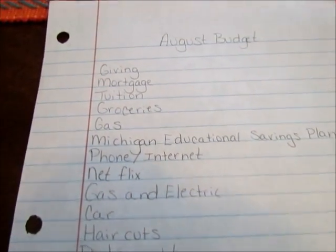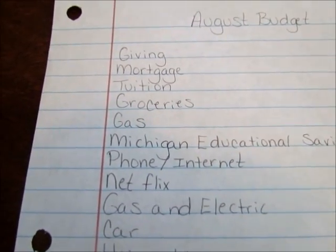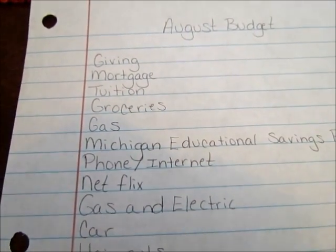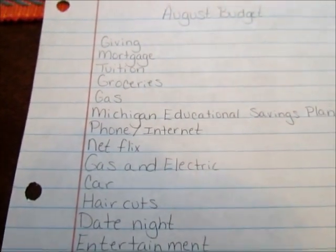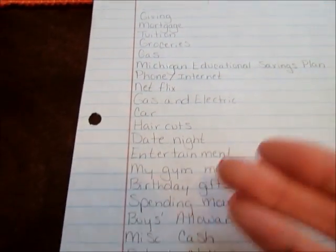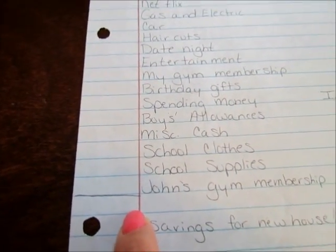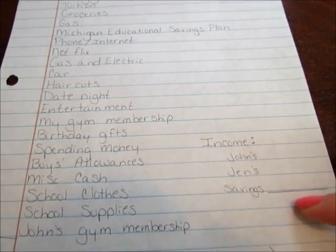John felt more comfortable doing this because that's what he's used to. I'm sure he could figure out any program because he has to do a lot of stuff like that for work, but he's just used to it and feels more comfortable. And I want to make sure that whatever program we use, we're both comfortable with it. So you can simply just use a notebook and a pencil and write down all of your bills. And then next to it, I like to write in pencil the amounts of everything and then add it up at the bottom. And then write in all of the money that's coming in and the total.